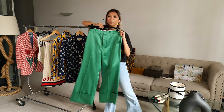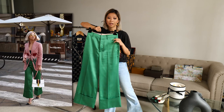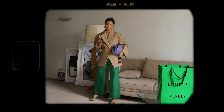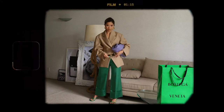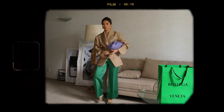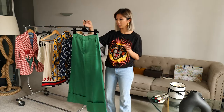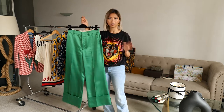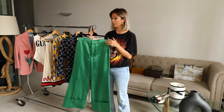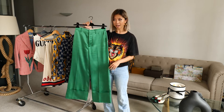And this pair of Gucci pants right here, you've probably seen me wear quite a bit on social media, otherwise on my last video. So this is from a Korean e-commerce site called thesourceunknown.com, and I really like the shape of it. And the pants are from Gucci. And oh my god, I want to rave about the Gucci tailoring. Whether it's the blazer or the pants, the fit is always top notch. And I'm just so surprised by how versatile this green pants is.